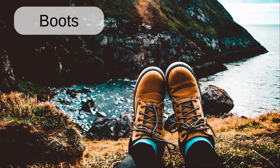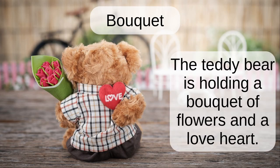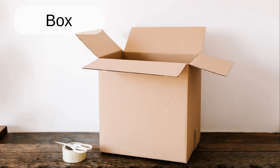Boots. The hiker wore boots to protect her feet on long walks in the wilderness. Bouquet. The teddy bear is holding a bouquet of flowers and a love heart. Bowl. The two scoops of ice cream are in a bowl.